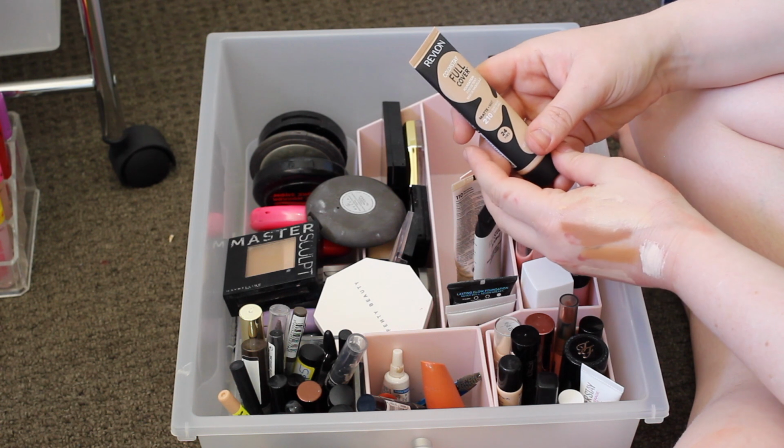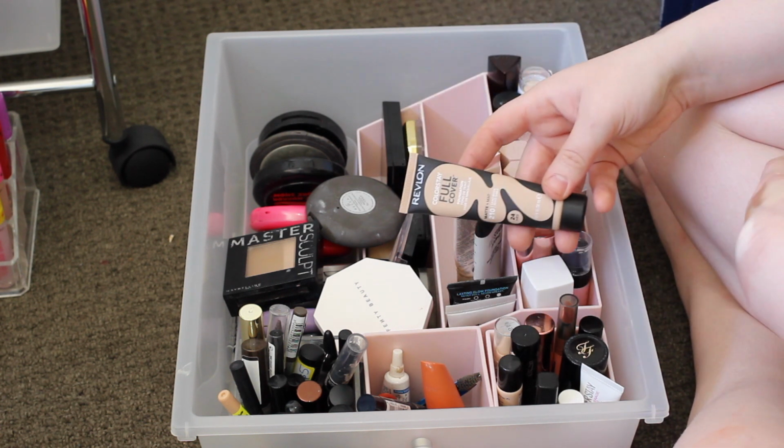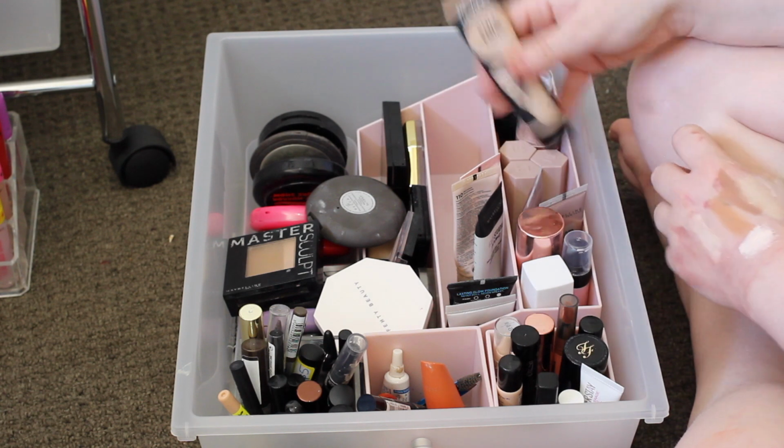And also picked up the Revlon Colour Stay Full Cover Foundation in 210 Matte. As I was saying, I need to have foundations on me that I can use when I'm tanned. So I'm going to give that one a go as well.